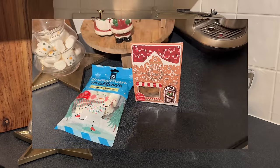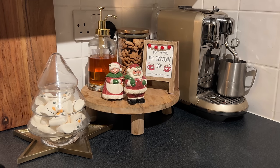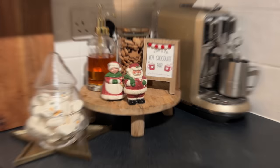And then I've just got my bottle of syrup. I do need to swap that out for my gingerbread syrup and put the label on. And then the welcome to the hot chocolate bar I got last year, so if I can find where that was from, I'll also link that below. So yeah, nothing special, but I do just like to change it up a bit each season.